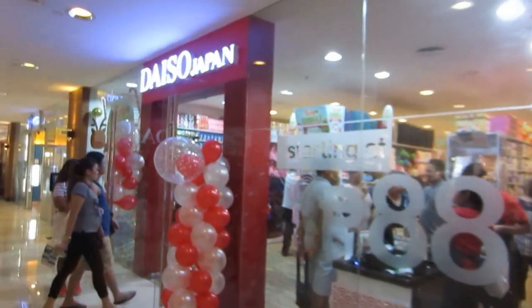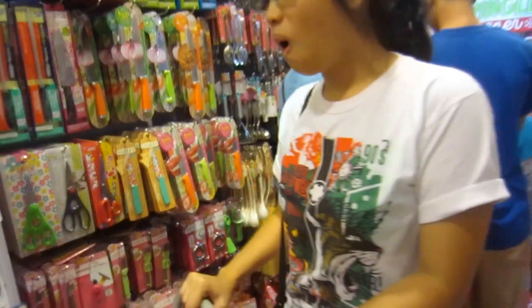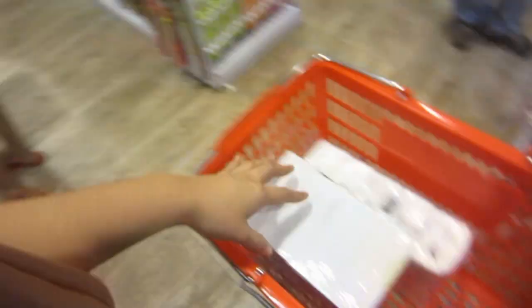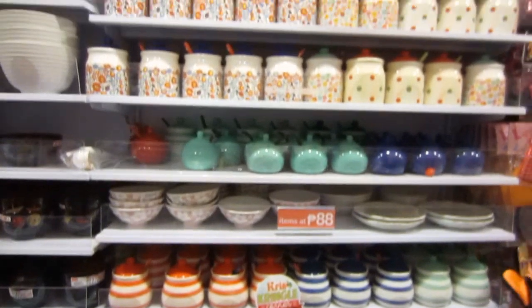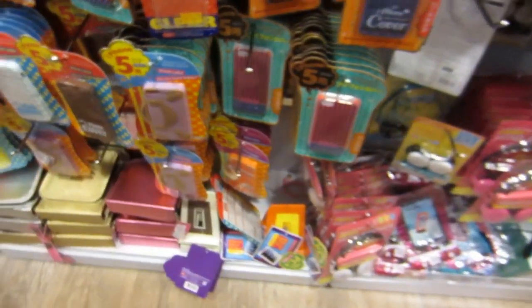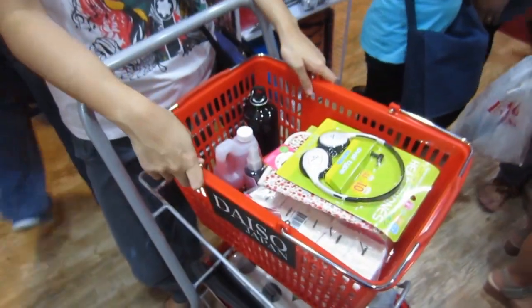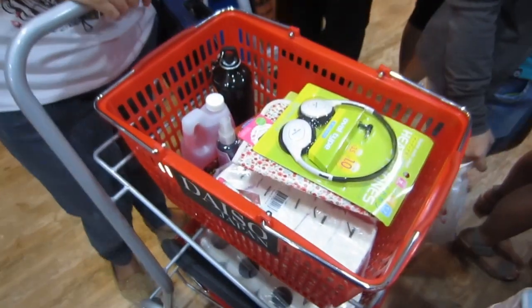We're here at Daiso. Ang daming taong pila. We got some tissue. Box tissue. Case holder. So cute. Finally done shopping! Dami kong binili. Last minute gifts. We got so much stuff from Daiso. Now it's time for me!